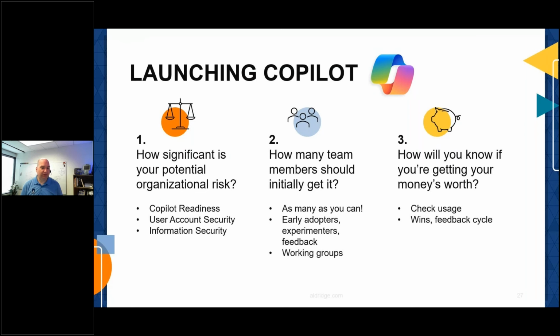And then how will you know that you're getting your money's worth? Well, you can check the usage on it. There are administrative reports that won't necessarily easily tell you all the queries that people are making, although you can do that. There's data privacy, there's administration. If you have those administrator rights to do discovery, to go search for an email or search for a file, you technically have the administrative rights to say what were the queries that were made to Copilot, what was returned, or at least what was the experience. But as importantly, it's a people conversation to build the wins and build the feedback cycle, to walk down the hall and say, guys, I need to show you something I just did with Copilot that made me go, wow.